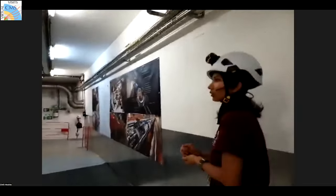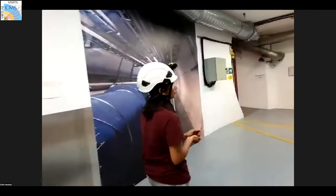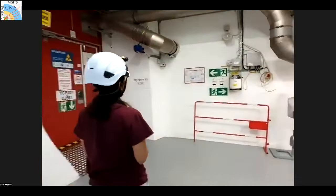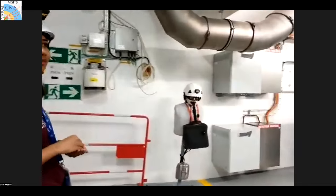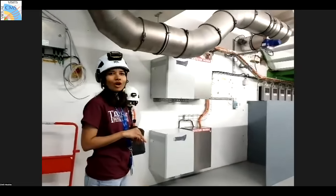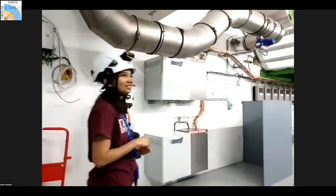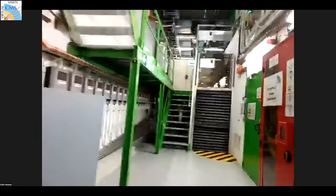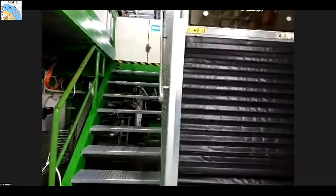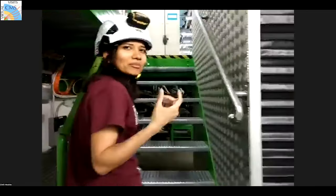Unless you guys wanted to show or point anything else out? Were you going to show the model of CMS, the one that's on the ground? It has been moved to the surface now. But perhaps we can share the screen and show you. We will just share the screen momentarily to show you a cross section of CMS.